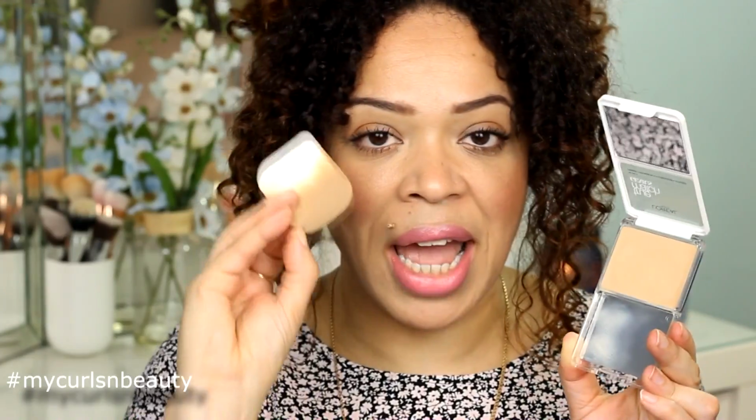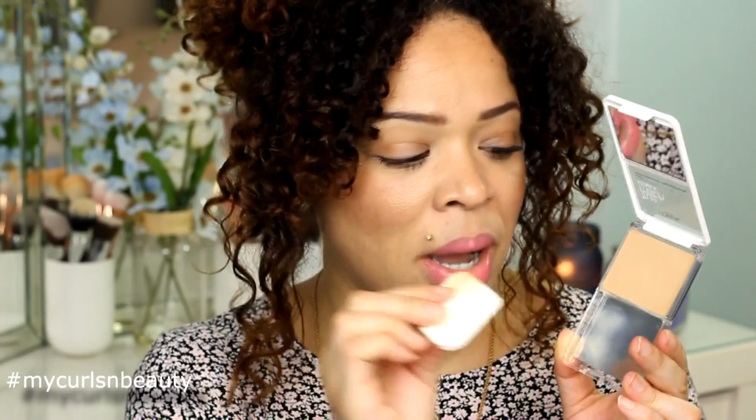Packaging wise is completely made of plastic. It has Genius written all over it. Once you open it, it has a sponge applicator, which I have been using quite a bit. That's why it's so dirty. Then you have the cream foundation because this is kind of like a creamy texture, and you also have a mirror right at the top. So for on the go, I find this really portable. It's quite compact, as you guys can see, and I love that. I just throw it in my bag and I can retouch my makeup throughout the day.